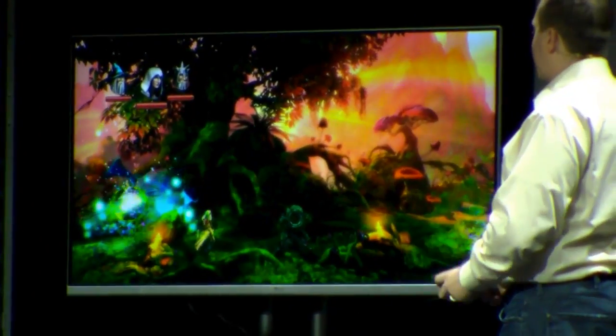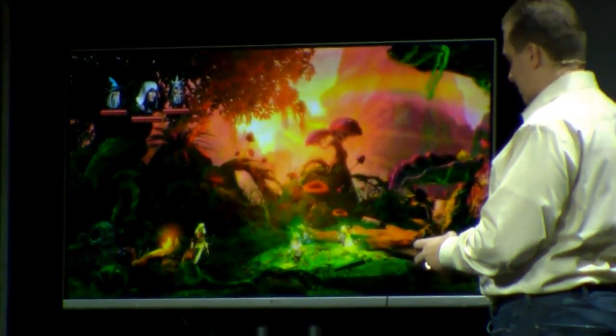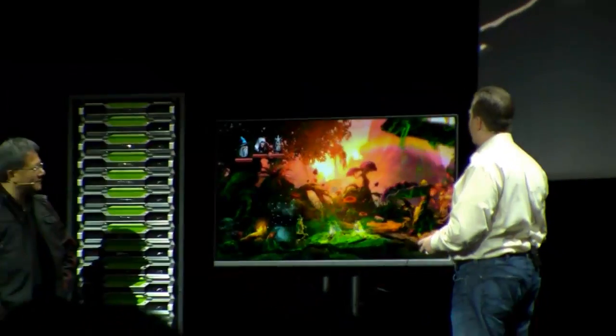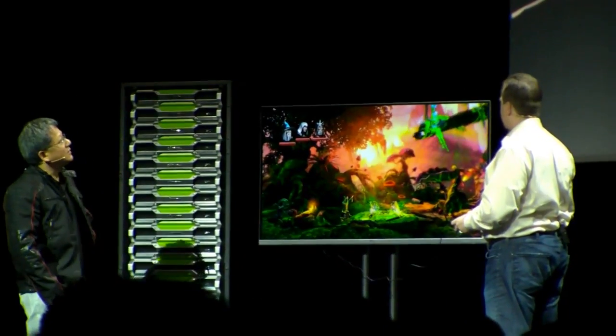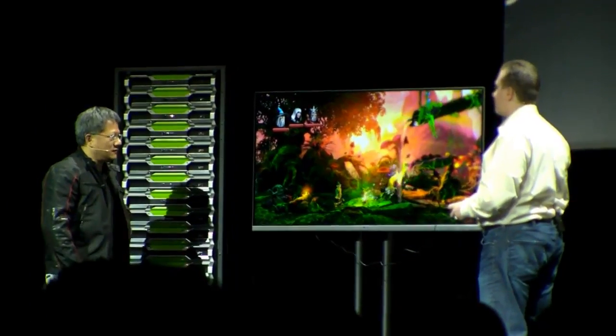It's a beautiful world. It's completely rendered. The graphics are beautiful and smooth. And again, this is something just amazing for me to see, this rendered all locally right here. That's amazing. And so we're looking at a television, the latest smart television from LG.